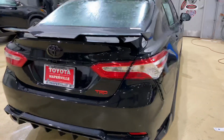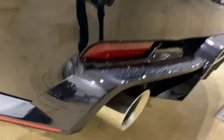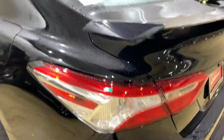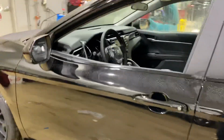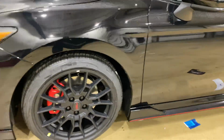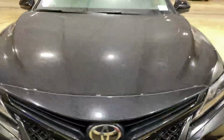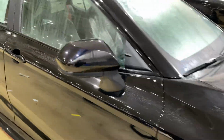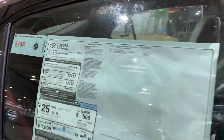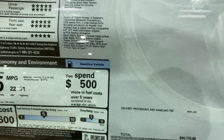Here is a 2020 TRD Toyota Camry. This one's in black, a little bit more subtle than the silver one I did last time. Sticker right here. 32779.